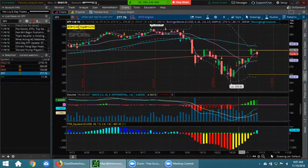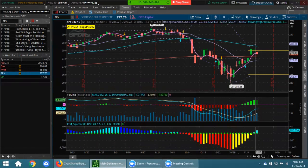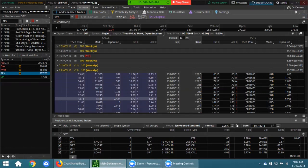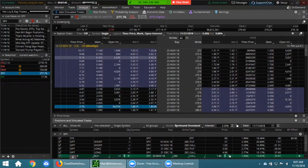So right in here, if it overruns that again, I'm going to try the same thing that I did on Diamond. I'll probably buy the 280 call for the following week then. So we might be able to analyze that in here too. If you know how to use this stuff, it's pretty handy. Go to simulated trades. We're going to add the 280 call. Boom, there. That puts it right down here.